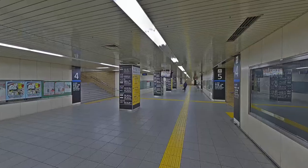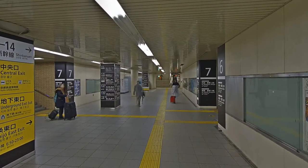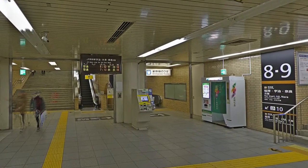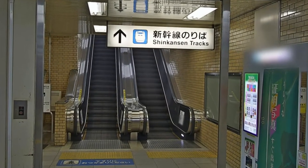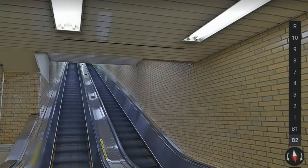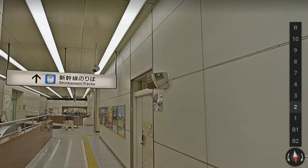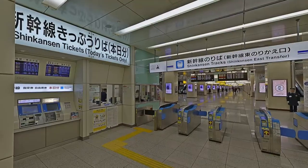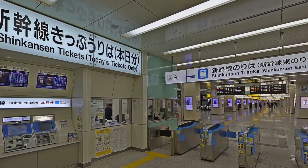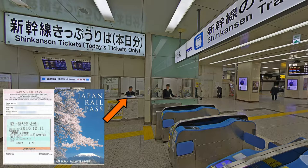Going back to the underground east exit, if we are in a hurry and we don't have any luggage left at the coin lockers of the Kyoto Station, we can go directly to the Shinkansen platforms. At the end of the walkway, there is an escalator that will take us to the Shinkansen bullet train platforms. Using this escalator, we go up to the second floor. At the second floor, you will find a small JR ticket counter where we can get our reserved seat ticket just by showing our JR pass to the man or woman at the counter.